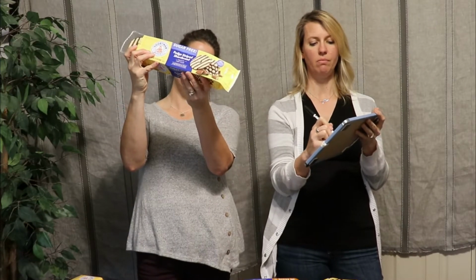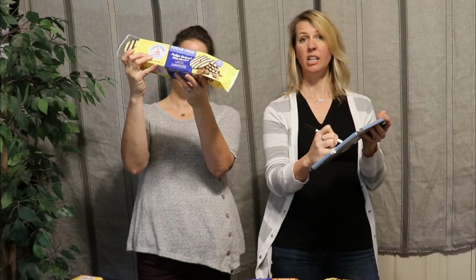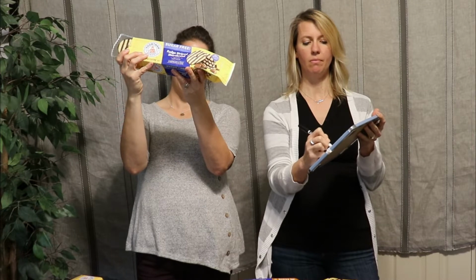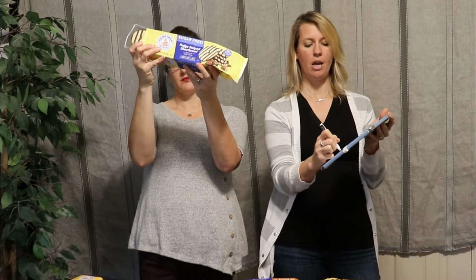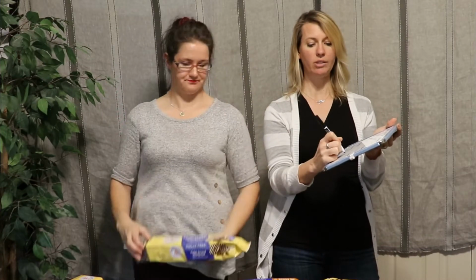All right, time to do the Voortman Fudge Stripes. How many cookies in a serving? This again is 1 cookie per serving. Okay, back to 1 cookie. How many calories? 130. A little less, but you only get 1 cookie. How many sugars? 0 added sugars. And how many servings in the package? 12. So that's pretty comparable.